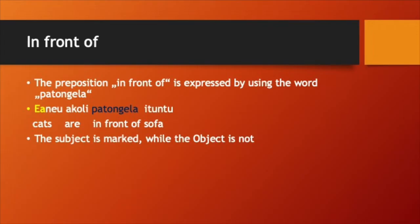Next, we have the preposition in front of, which is expressed by using the word patongela. Like here, we have the sentence Eaneu acoli patongela ituntum. When I had my data, I saw that you can say Aneu or you can say Eaneu. It's not a big difference. It's used interchangeably. Cats is marked with an A because there are a couple of cats. The E is not necessarily used. We have the word patongela, which means in front of, and the ituntu so far is unmarked. So we have a marked subject and the object is not marked because the cat is in front of the sofa. It's not touching the sofa.